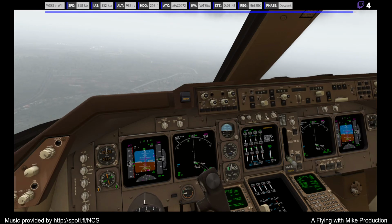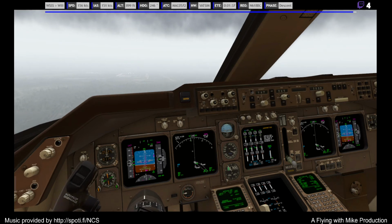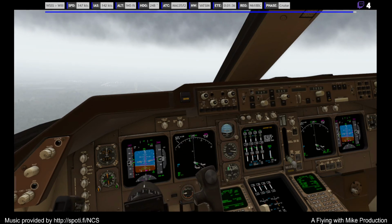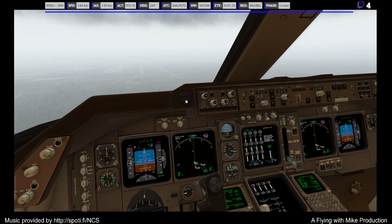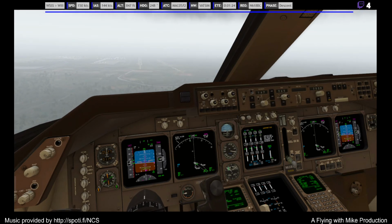One thousand. Glide slope. Glide slope. Okay, getting a little slow, so we'll punch in a little bit. A little low, a little high, a little slow.